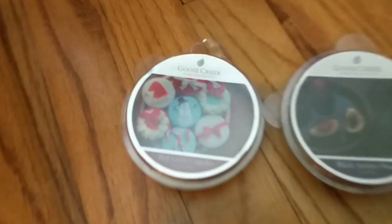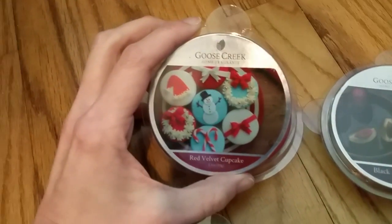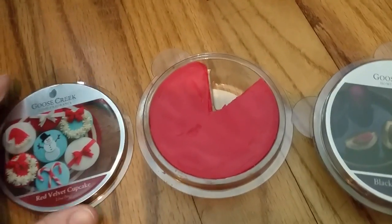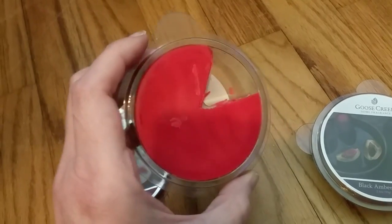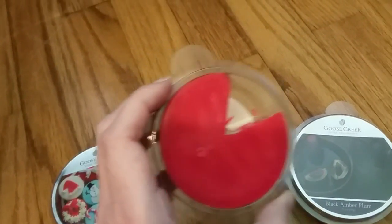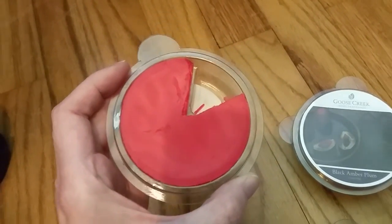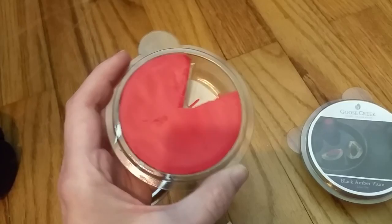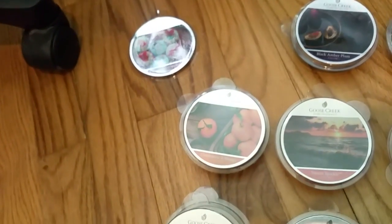So we're going to start with, there's always a glare on these. They're so shiny. We have Red Velvet Cupcake. It's a nice red color. And I was told this one had a weak throw by a couple of people, and other Red Velvet Cupcake scents that I've tried by other companies have always had a weak throw because it's mostly a vanilla type scent. And this one, on cold sniff.